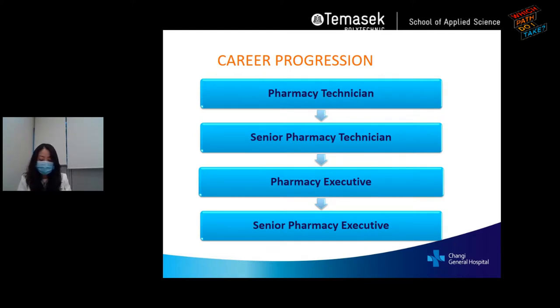So working in the hospital, you start off as a pharmacy technician, and then you will progress on to become a senior and thereafter an executive. Working in the hospital pharmacy is a dynamic experience, and it will allow you to interact with patients or with people from all walks of life. It provides an opportunity to better patients' quality of life also. And so hopefully at the end of the day at the hospital pharmacy, you will be able to find fulfillment in what you do.